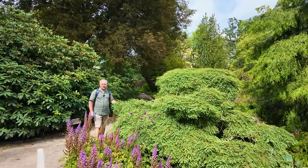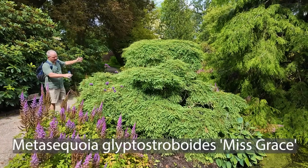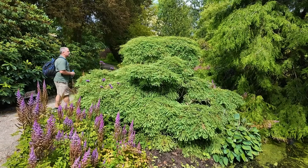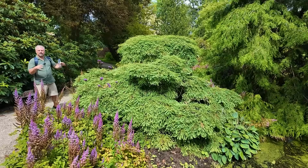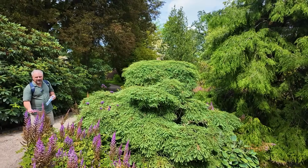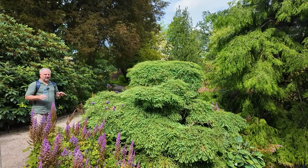This is a beautiful metasequoia called Miss Grace. Perfect name for it. Just a graceful weeping metasequoia. I don't know how long this has been here, but it's got a trunk about 12 inches around down at the base, so it's definitely been here a while. A little jealous of their Astilbe here in the Netherlands. It's a really interesting space here in Rotterdam.